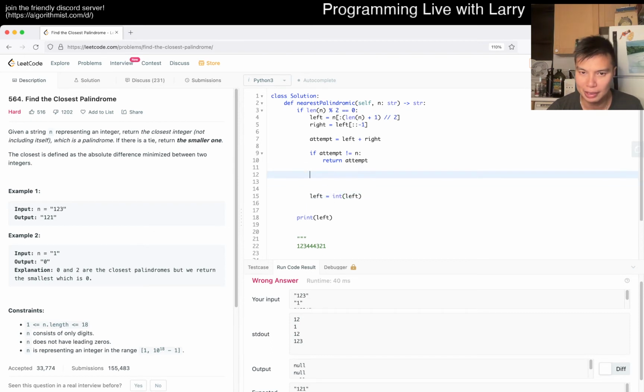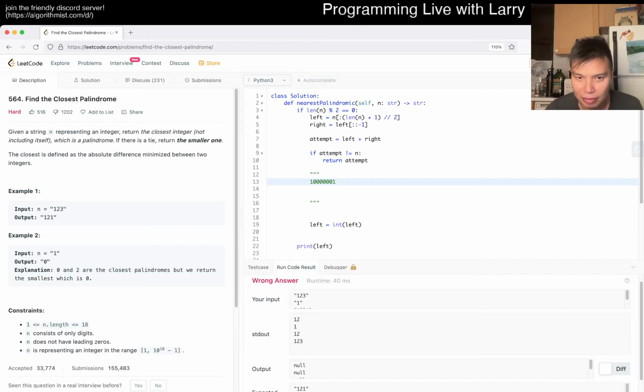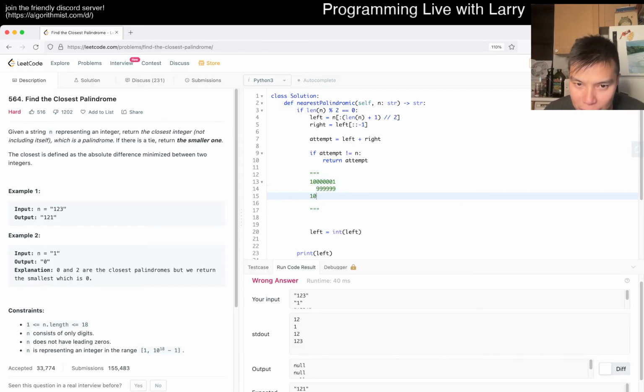Because for example, let's say we have 1 0 0 0, and then this is the right half. If we try to subtract 1, then we have 9 9 9. Well, I guess that's no, because then now it would have 2 fewer digits, which is great for getting a smaller number, but then now the difference is so big versus just 1 0 0 1 1 0 0 1. I mean that's good too.